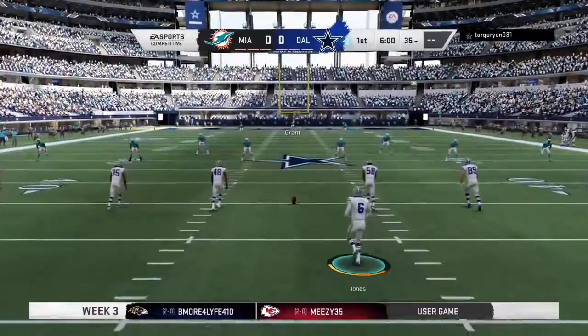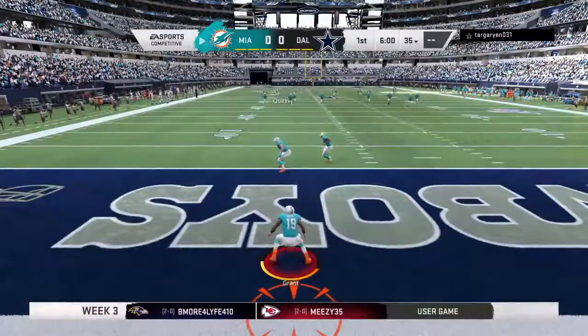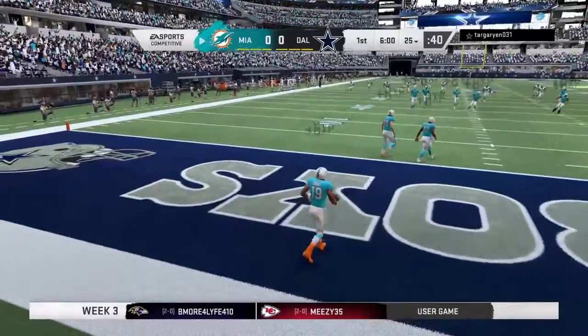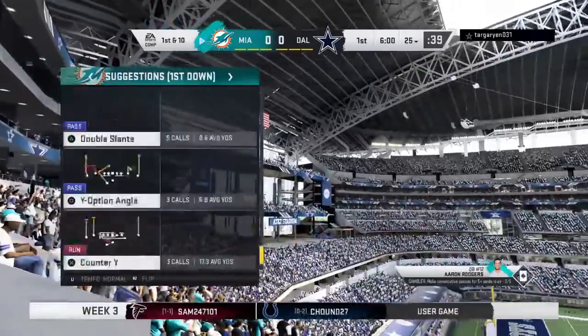It's an Indian summer afternoon. Perfect conditions for football, and off we go on EA Sports. Let's go, Dolphins. Here we go. Go to work.